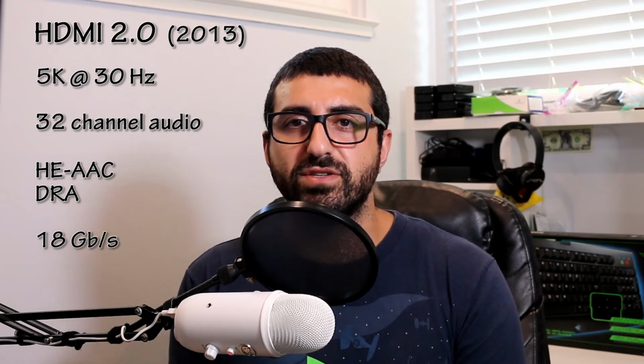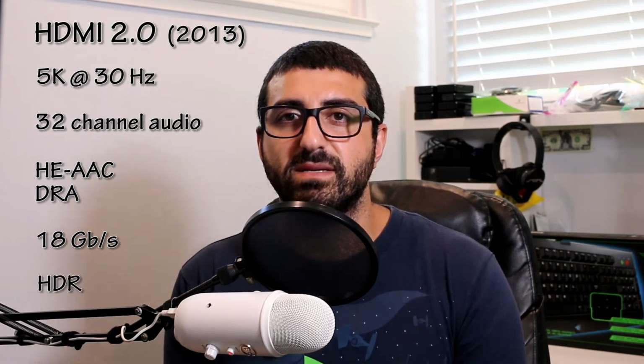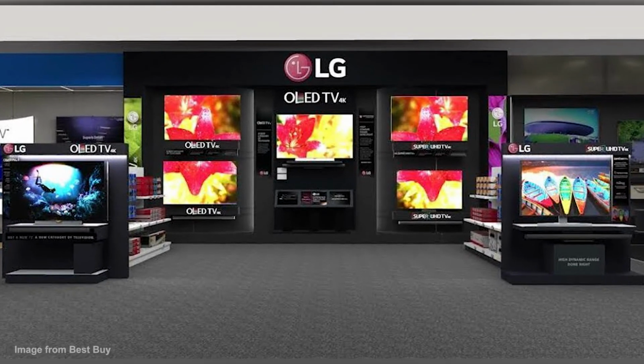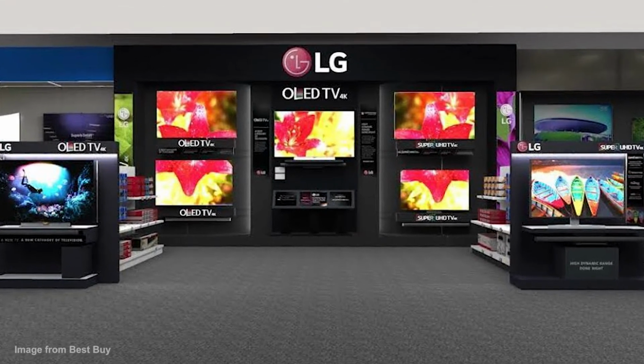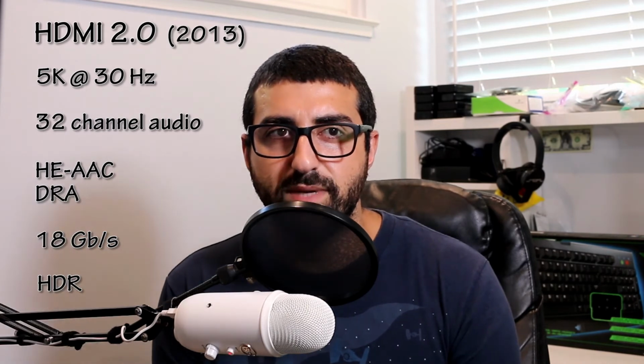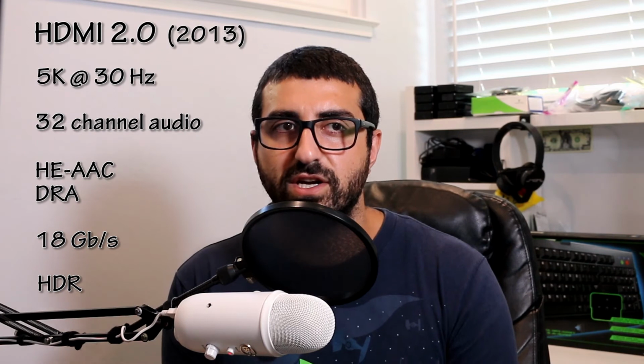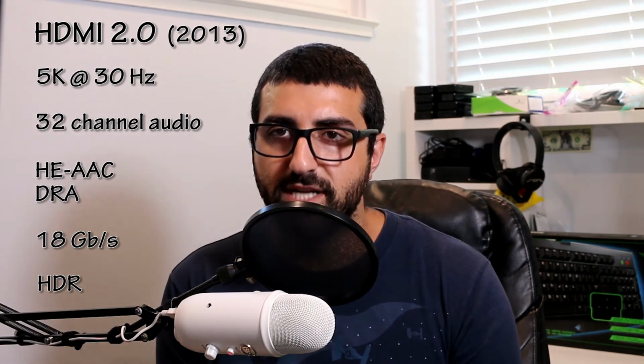HDMI 2.0 is also the first generation of HDMI that supports HDR. HDR was not built into TVs at this time, but preparations were already being made in anticipation for it. HDR started making its way into people's homes starting in 2014, so it made sense that if you bought a new TV with HDR, you probably picked up a fancy new HDMI 2.0 cable with it.